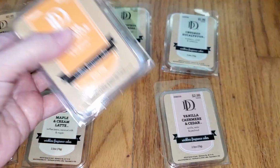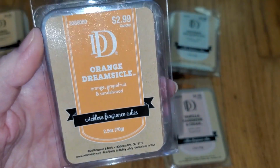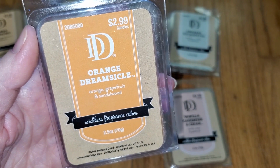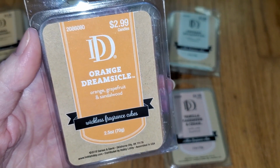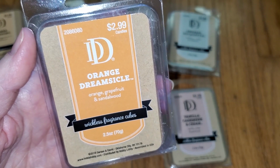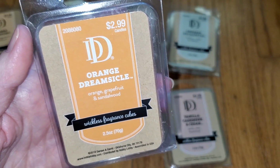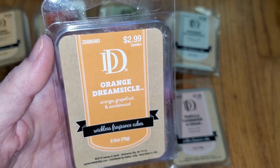Next is Orange Dreamsicle. Notes are orange, grapefruit, and sandalwood. So I was really looking forward to this one because I love these types of scents. And it smells just like an orange creamsicle. What else can I say? It's fantastic and it's sweet. It's like 85% fake orange, but fake in a good way. And like maybe 15% sweet, creamy vanilla.